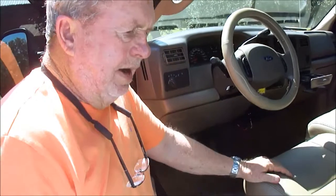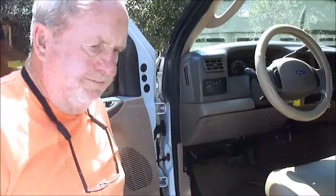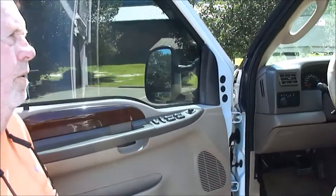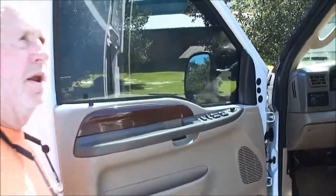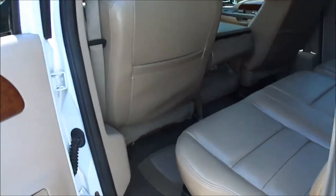You can look inside here. Never been a work truck, farm truck, any of that. I don't know what they used it for, but it's been well taken care of. If you've got a need for one, this is about as nice as you're going to find, especially for the money. We're going to sell this, it's going to be a bargain.